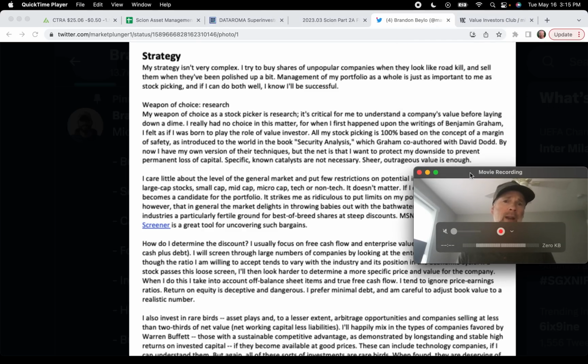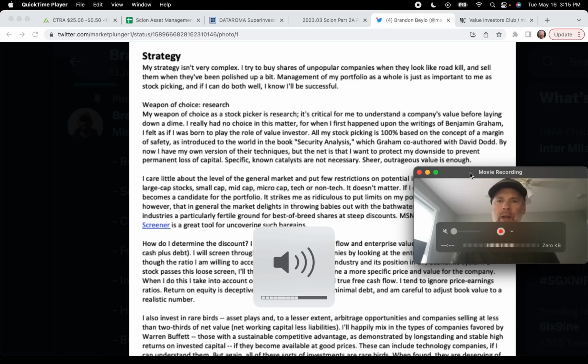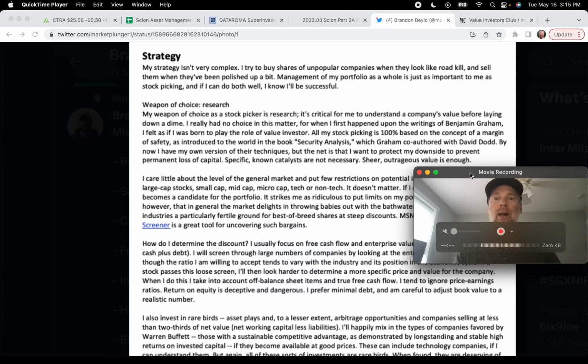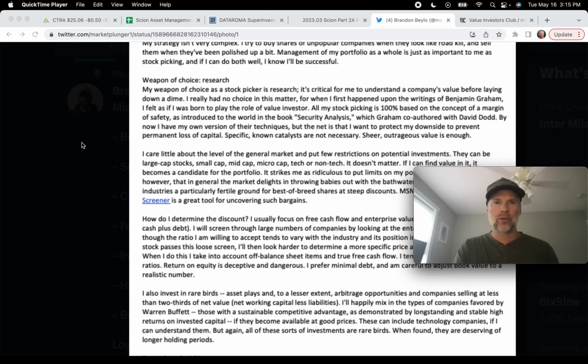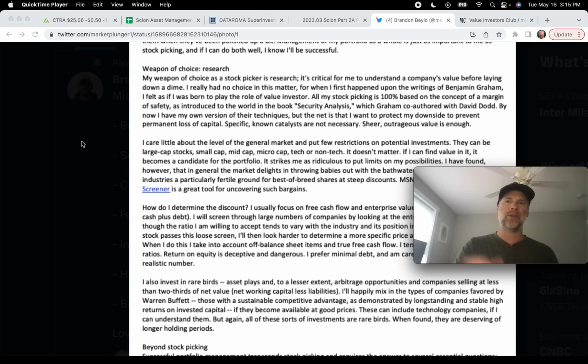He says, my strategy isn't very complex. I try to buy shares of unpopular companies when they look like roadkill and sell them when they've been polished up a bit. His weapon of choice is research. It's 100% based on the concept of a margin of safety as introduced in the book Security Analysis. By now, he has his own version of those techniques, but the net is he wants to protect his downside to prevent permanent loss of capital.